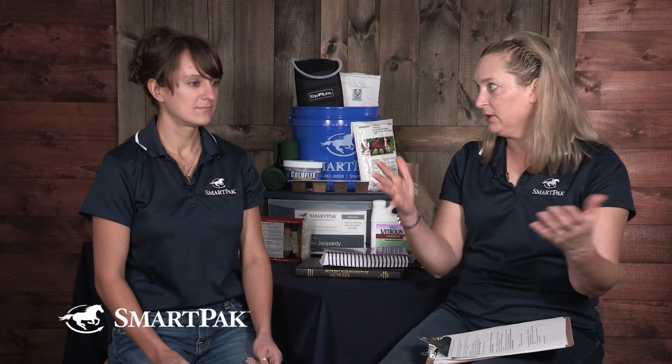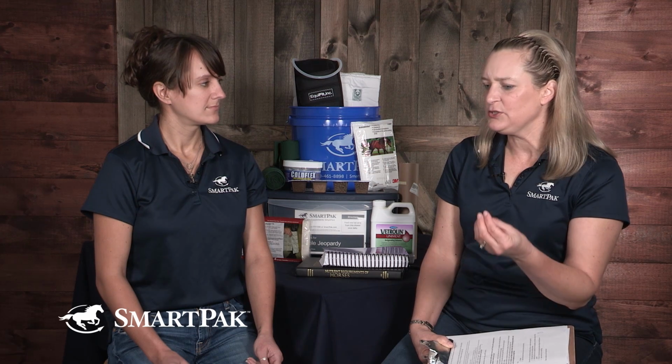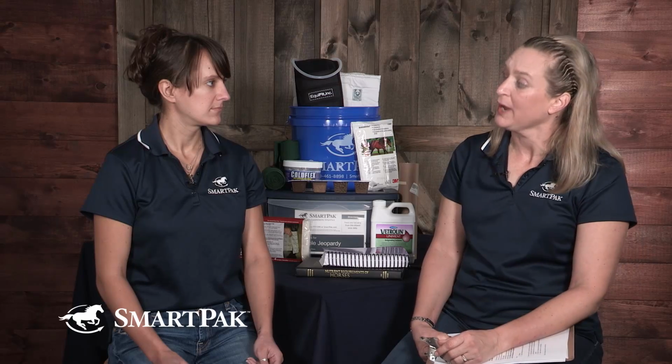Which is wrong, because they're already losing weight and having problems, and then they're getting bullied off the round bale. So you have to make sure that there's space for everybody. The hardest thing, though, is it takes a little bit of effort to make the hay in a round bale remain quality. Because if you sit a round bale out in the weather, I mean, we wouldn't sit a square bale out in the rain and leave it for days and weeks. Right. But that's how many people feed round bales.